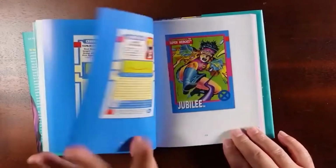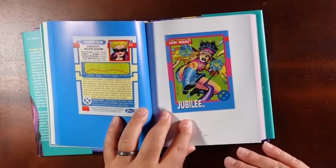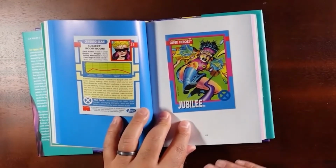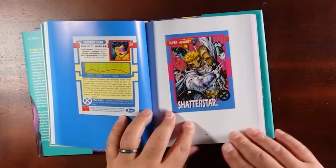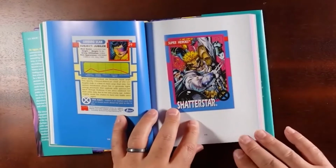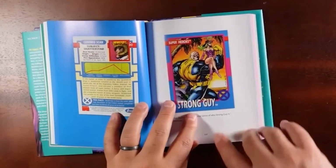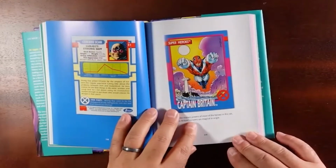So just kind of neat because this hardcover collects the whole set, front and back. It's like 270 pages. So that beginning prologue goes into the creation, the production, the popularity. I appreciate the context and the history, but to be able to see characters like Shatterstar and Strong Guy and see it in the glorious Jim Lee art, love it, love it.